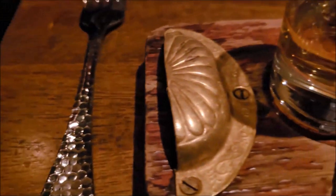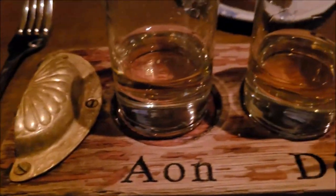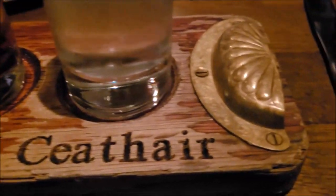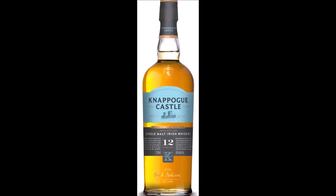The flight showed up on a wooden board with the numbers 1 through 4 written in Gaelic, which was a nice touch. The fourth spot was for Stillwater, which was the first time I'd received a flight with a palate cleanser. Number 1 was the Knappogue Castle.